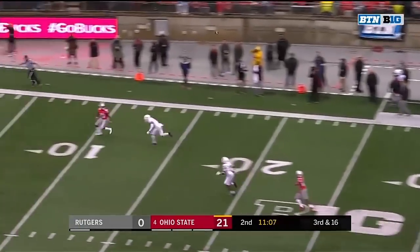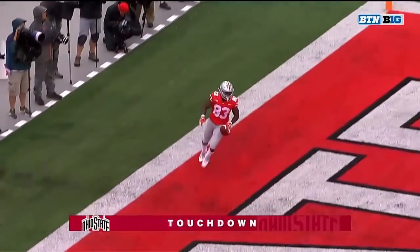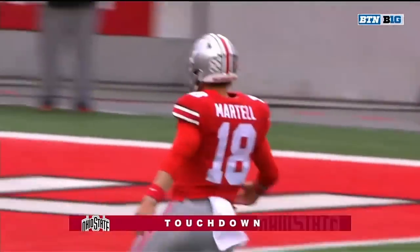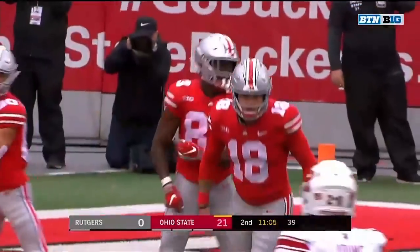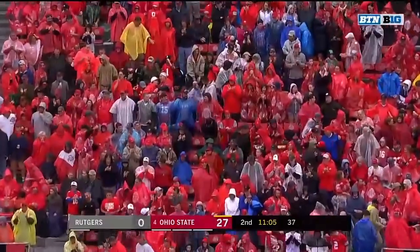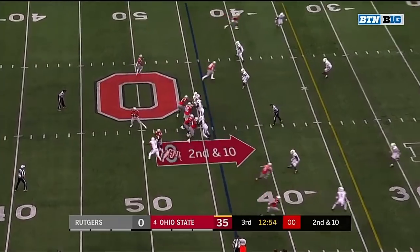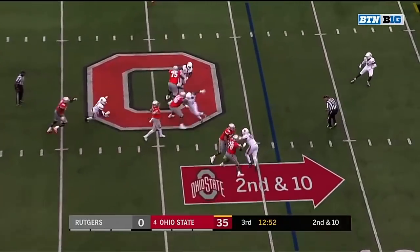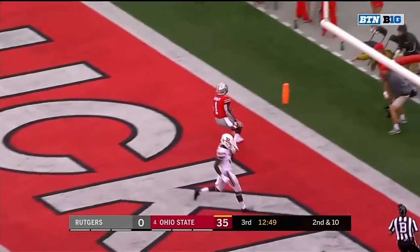Martell looking deep. He's got a man open. This wasn't a good matchup for them. Second and 10. Haskins with time again. Open is Dixon. Caught a touchdown.